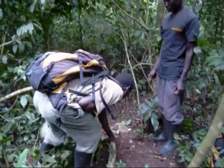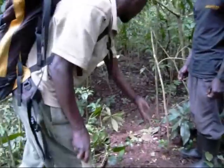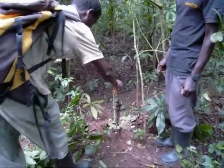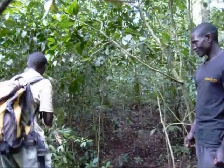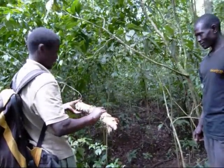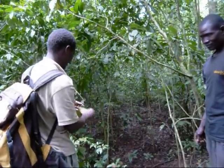So when the animals come, this is the path of animals. So the biker came and stepped here. Oh my God! Oh my God! Wow, it's really serious. I was not expecting that. That poor animal. I can only imagine.